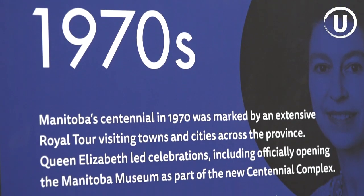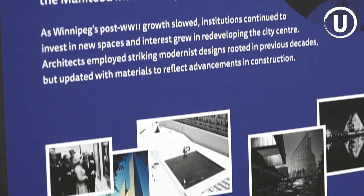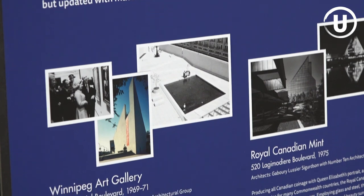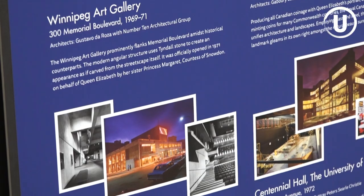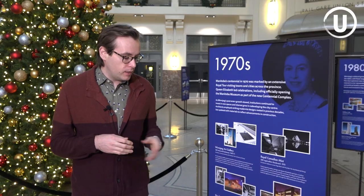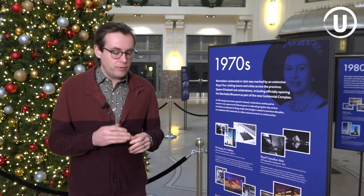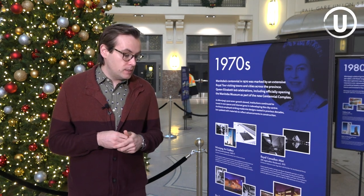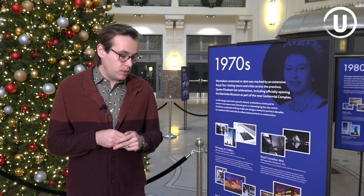So the 1970s, as I was talking about previously, saw the return of Queen Elizabeth to Manitoba for an extensive tour of the province to celebrate the centennial. And as part of that, there were a lot of iconic architectural projects that opened in Winnipeg, including the Winnipeg Art Gallery in 1971, which is a fantastic piece of architecture right on Memorial Boulevard, and very unique in its design, almost like an iceberg rising from the street, completely clad in Tyndall stone and opened by the Queen's sister, Her Royal Highness Princess Margaret, Countess of Snowdon, in 1971.